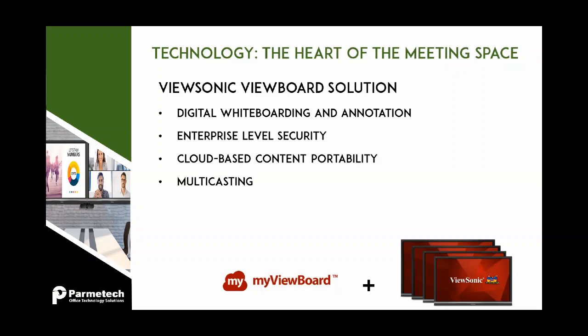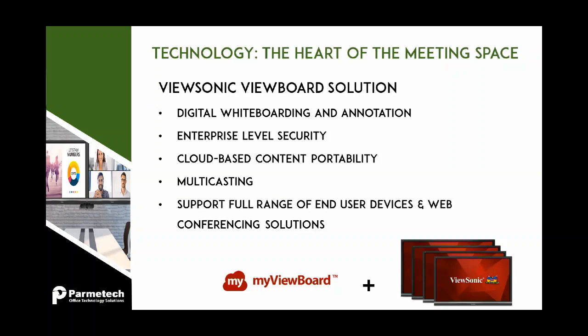Another great feature and benefit of this technology is the ability to cast. So it does not matter if somebody has a mobile device, a laptop that they want to hardwire, or a laptop that they want to cast to wirelessly. No matter what the device is, you have the ability to easily get that content right onto the screen for everybody to see. So you have support for basically any type of device, whether it's a Chromebook, an Apple iPhone, an Android device, Windows, Mac, it really doesn't matter. Anything will work with the solution.